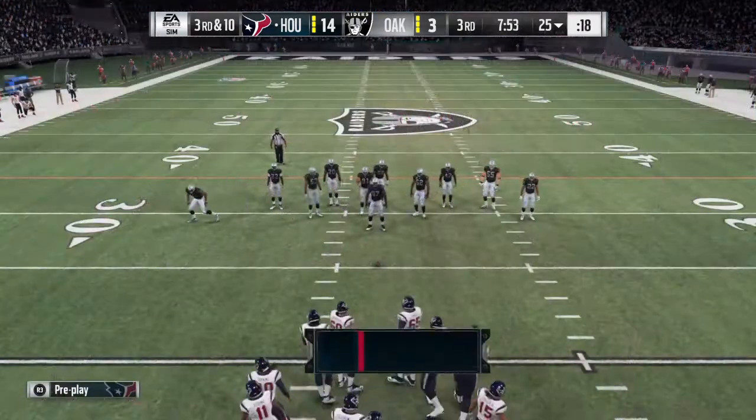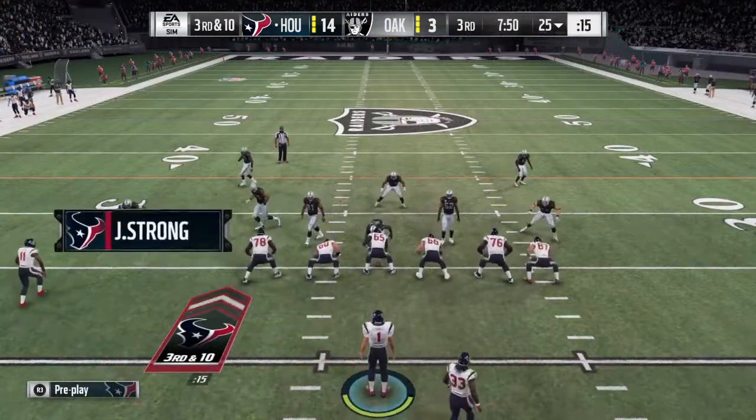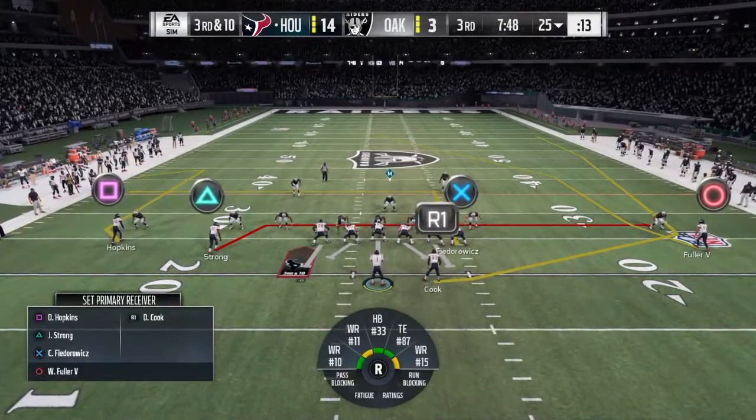The Texans on third down. They've been good. 3 for 4 thus far. This is 3rd and 10. All right, here we go.